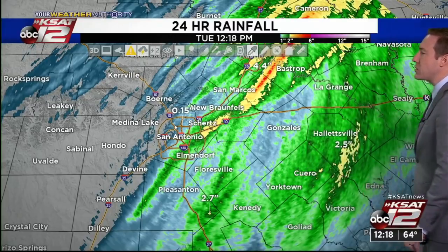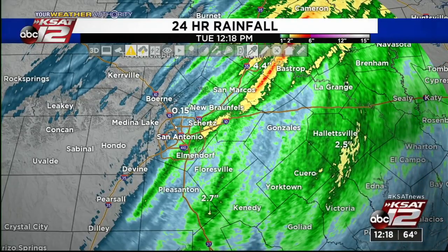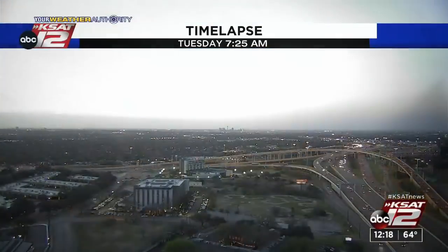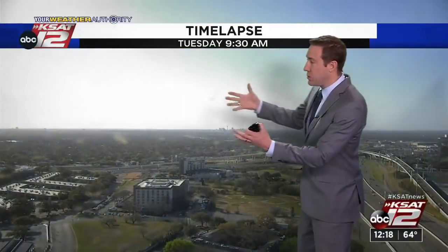And most of the eastern half of our viewing area did pretty well when it came to rain, anywhere from 1 to 3 inches of rain with some isolated spots that were higher than that. Here's a look at the time lapse this morning. Now, obviously the storm system has moved out.